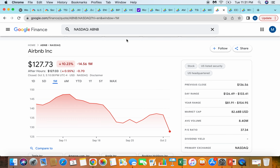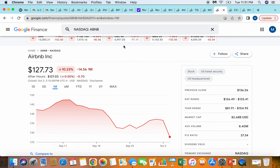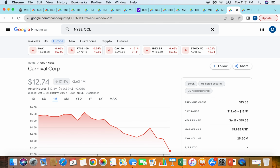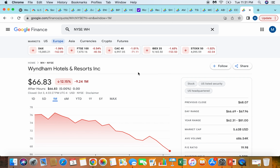Airbnb, another one here right in that consumer discretionary side of it. All of travel right now is getting absolutely hammered just because of consumers potentially not having the same amount of funds or appetite to quote unquote revenge travel like they have over the last few years. So we see Airbnb down 10% right now. We see Carnival Cruise Line down 17% in the last month. We see Wyndham Hotels here, which is a more traditional, conventional royalty hotel network, down 12% in the last month as well. So, travel's down double digits.